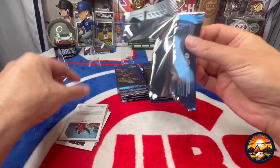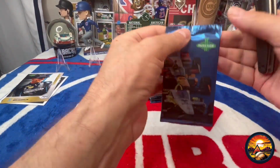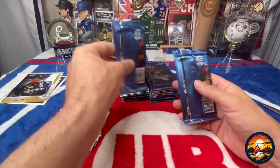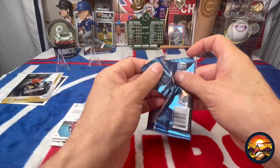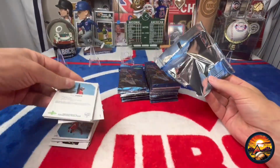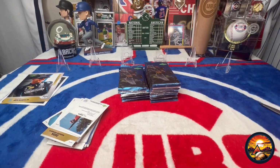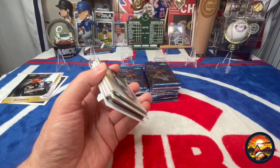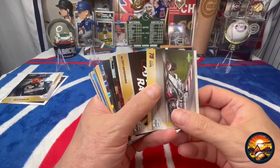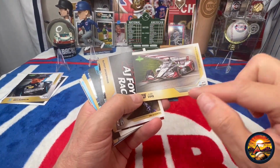So every once in a while I'll get Indy, or not Indy, F1 cards. But not as often. I do like to watch a lot of F1 racing, but I really like to watch more Indy and NASCAR. So, and I love road racing, that's just a blast to watch. All right, so let's see what they look like.